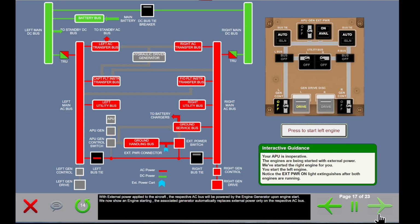With external power applied to the aircraft, the respective AC bus will be powered by the engine generator upon engine start. We now show an engine starting. The associated generator automatically replaces external power only on the respective AC bus.